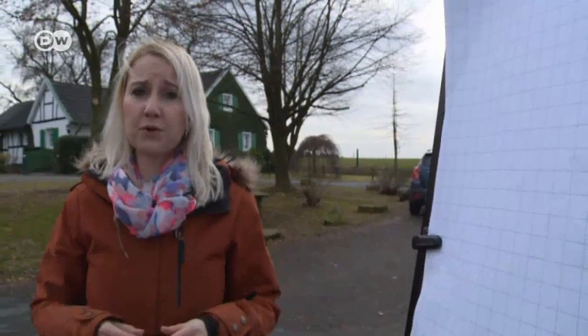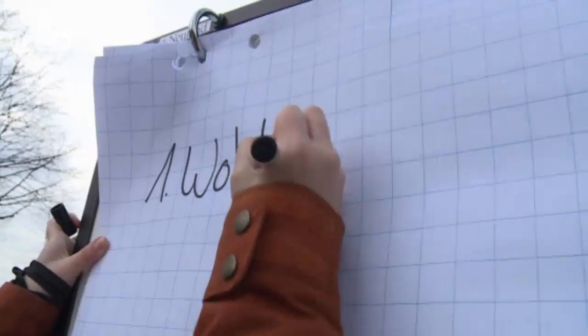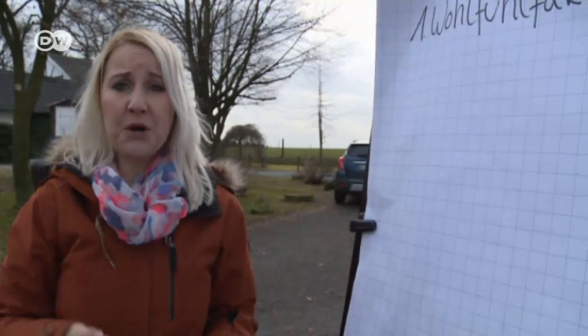Car tester Michelle Assenmacher has been thinking about what a car would need to have to be perfect for everyday driving. She came up with a list of 5 important factors. One is the feel-good factor. Michelle says she has to be able to get in and feel at home and understand it right off the bat.